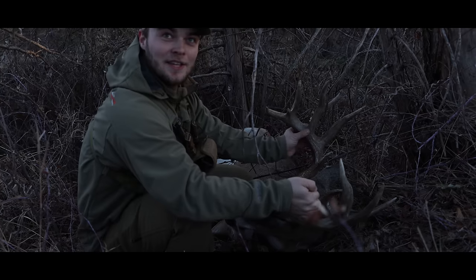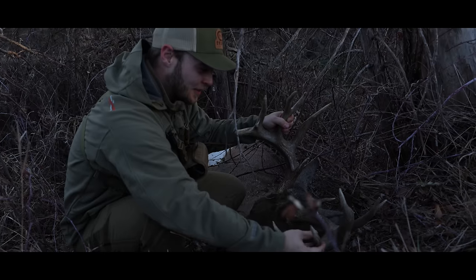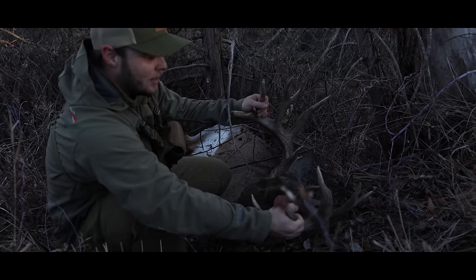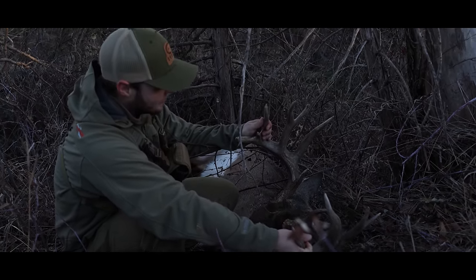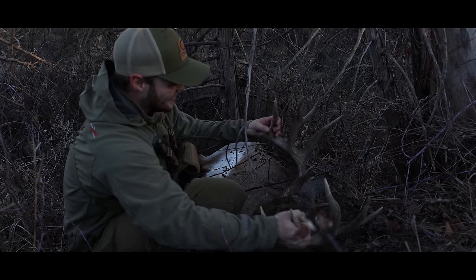Dude, I love those ribs on the inside. All the tines are bladed. You get good beams too. Yeah, he does. A little bit wider than I thought. His frame's definitely smaller than last year and his tines are shorter, but he's got way more mass. He's at least 6. Oh my god, that's freaking awesome.